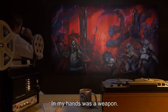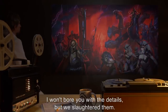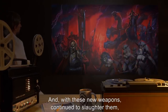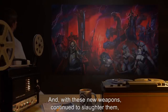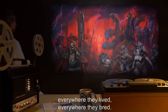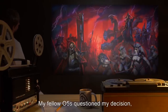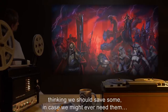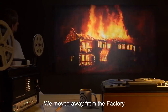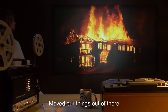In my hands was a weapon. I won't bore you with the details, but we slaughtered them. And with these new weapons, continued to slaughter them. Everywhere they lived, everywhere they bred. My fellow O5s questioned my decision, thinking we should save some in case we might ever need them. I overruled them. We moved away from the factory, shut it down, moved our things out of there.